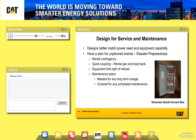Do you have a rental generator contingency plan? Do you have a quick connect box installed at your facility, set up, integrated into your system with the ability to add a rental generator in the event of an outage? It also gives you the ability to tie in load banks. You can also use resistive load banks to mimic actual facility load, and also rent temporary chiller capacity if you ever have a need. Do you have an equipment first right of refusal?